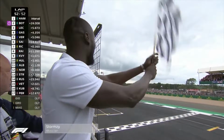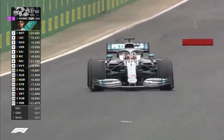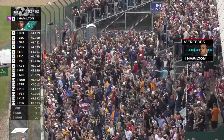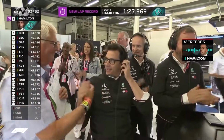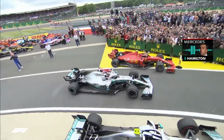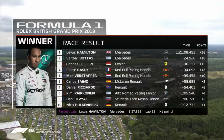5-6 British Grand Prix wins. He does it. Fastest lap as well on the last lap. All the crowd, thank you so much for all coming out. I appreciate you all, and to the team, thank you so much for the opportunity to be a part of this. An incredible British Grand Prix it was.